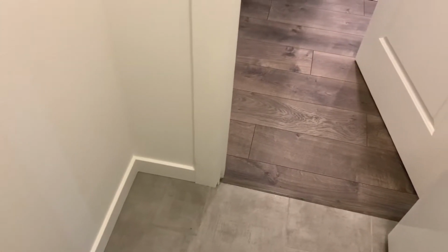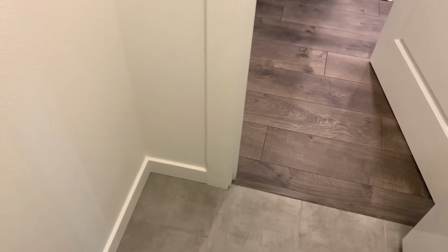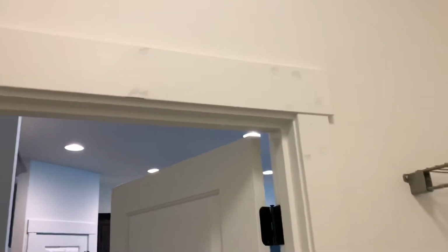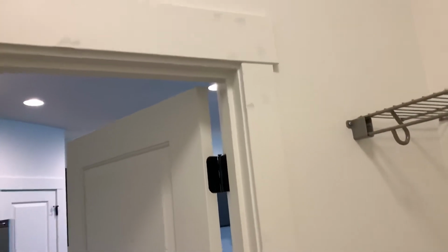So he's done for the day. I have to schedule another day for him to come back and sand this and paint it, but not bad so far. I'm pretty happy with it so far. Better than what it was, that's for sure. Couldn't get much worse. So that's what it looks like right now.